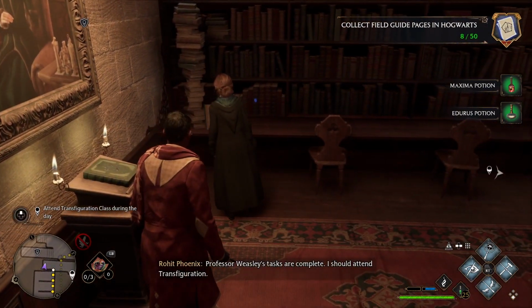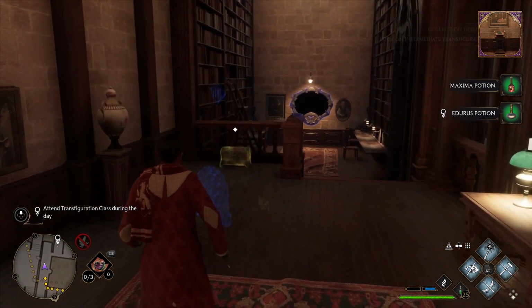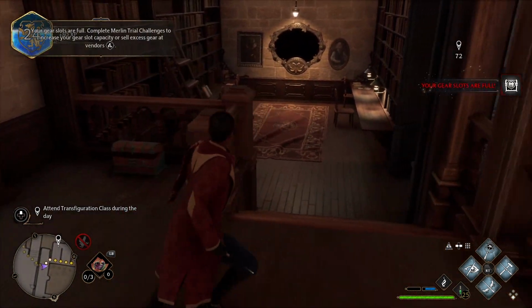So we got... Professor Weasley's tasks are complete. I should attend Transfiguration. It's actually cool we got two potions from that. It's actually worth it in the end.